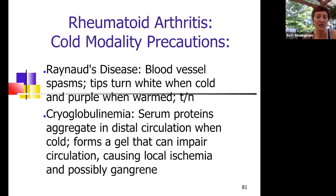Another condition is cryoglobulinemia. That's a nice word. And that's when the proteins aggregate and become more jelly-like, and they impair the circulation in this form. And because of that, again, because you don't get the blood flow, you can have gangrene, the lack of flow, which again, they can lose their fingertips.